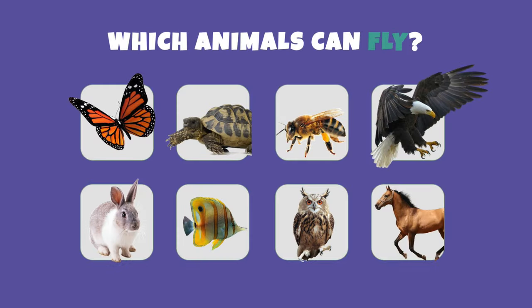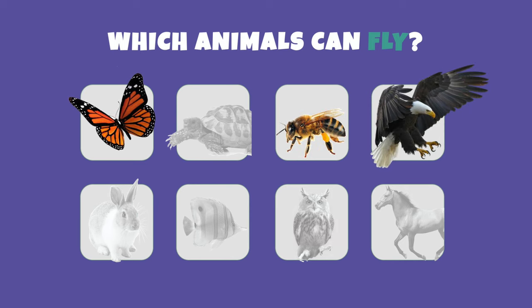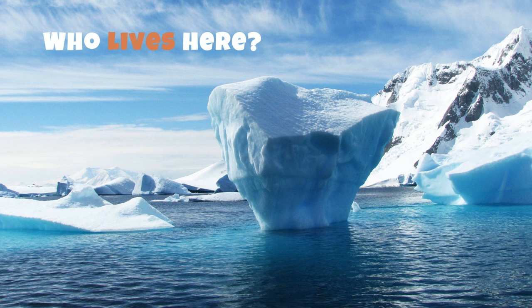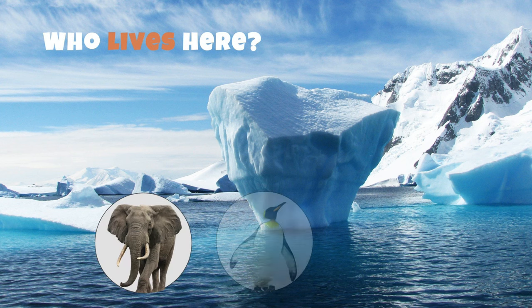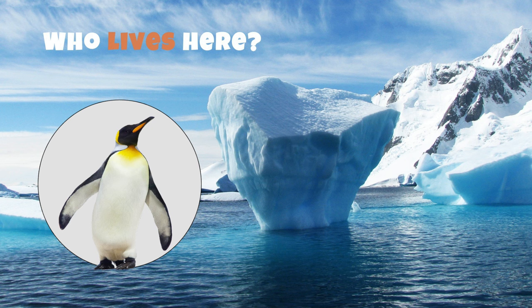Which of these animals can fly? Let's see in the first row. The butterfly, the bee, the eagle, and in the second row, the owl. Who lives here? The elephant, the penguin, or the dog? Yes, the penguin.